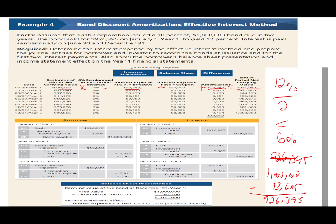Okay, I'm just showing you a shorter way to do this. For the premium, you subtracted the amount of premium amortization. For the discount, you add the amount of discount amortization to get that new carrying value, right? Okay. And so you go ahead and you do that. You bring over that new carrying value. You multiply that times 6%. That gives you the interest expense for the next 6 months, right?